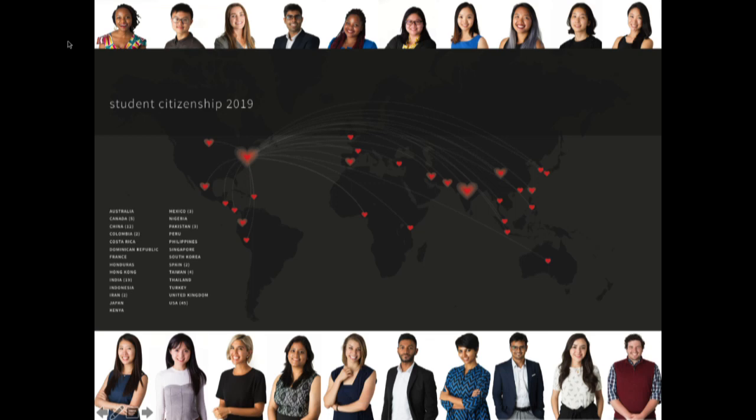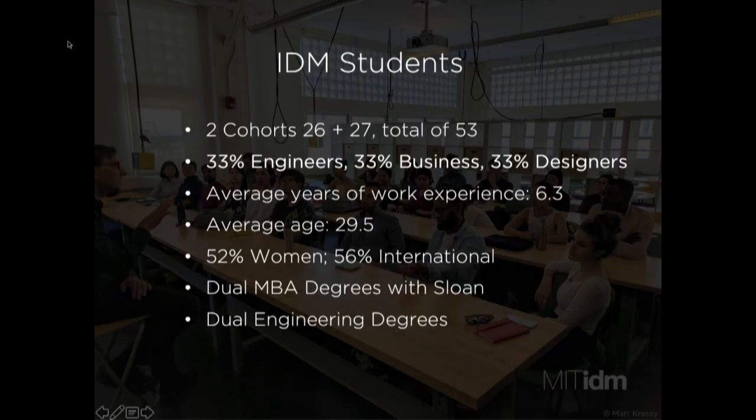Our students come from all over the world. We have been remarkably diverse and international from day one. So there's a little map that shows that. This is recorded, and you'll be able to come and revisit this later, so you can study the map if you want. And then a little bit about our demographics.